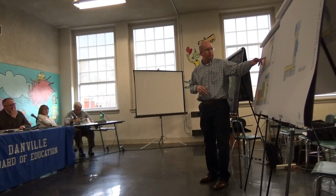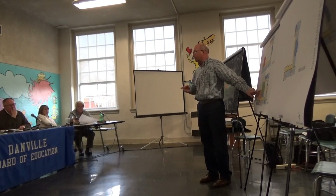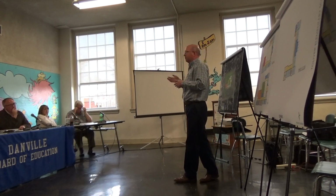The other thing that we would be looking at, as you can see, the cafeteria and the media center are pretty much the same footprint, is a lot of glass on the north side of the building. So I'd be able to bring in a lot of natural light without a lot of the glare that you get when you face east or south or west.